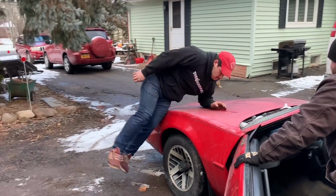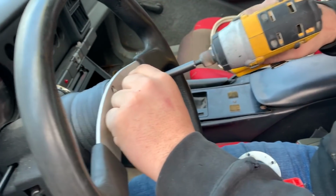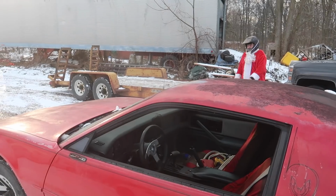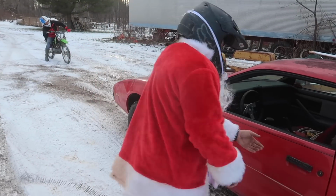What are you doing? Trying to improvise on this steering wheel here. Can't get screws in there. Santa's got his new sleigh, bitch. Santa's back in town.